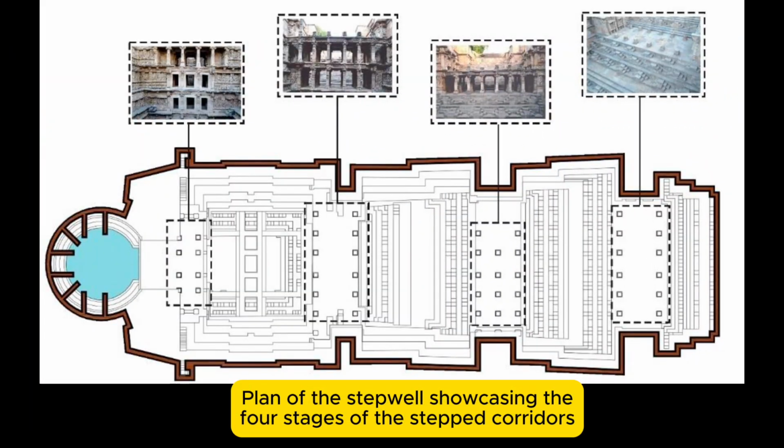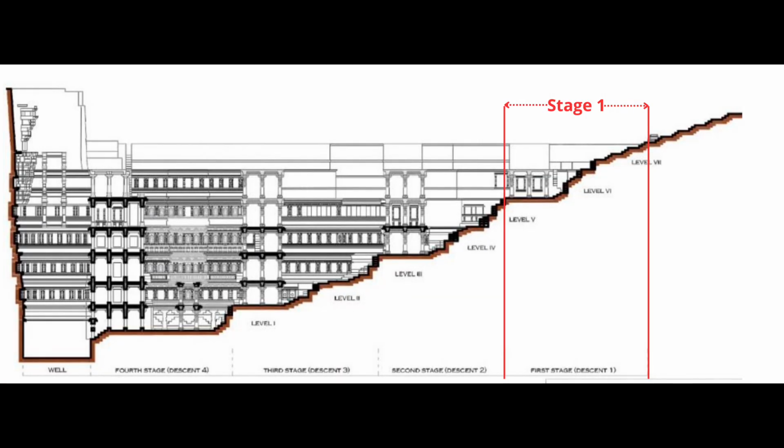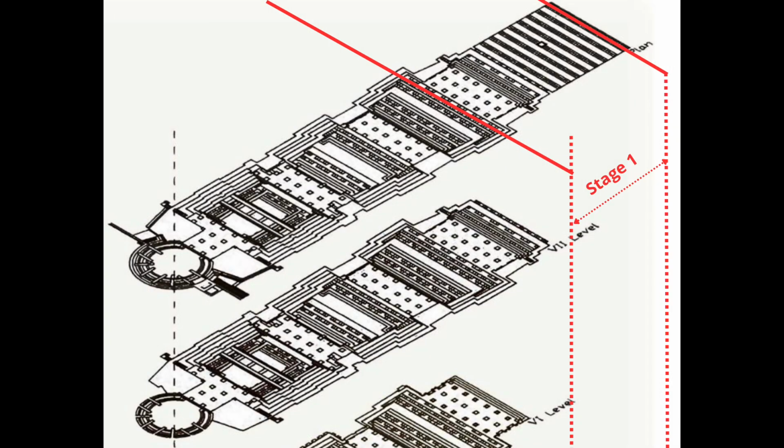The stepwell was designed with 7 levels and constructed in 4 stages. Stage 1 includes the first pavilion. The first pavilion originally had 2 stories, of which only 12 plinths exist in its lower story. A plinth is the column base, the lowermost part of the column. In its original form, this section had 3 rows of pillars on each story.